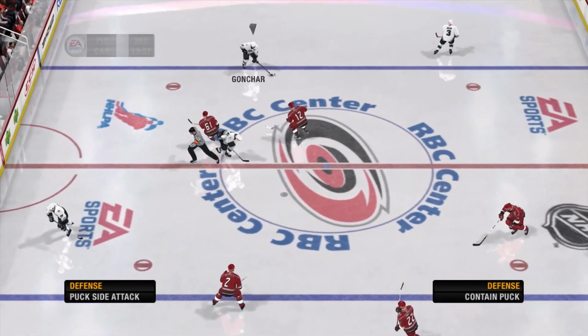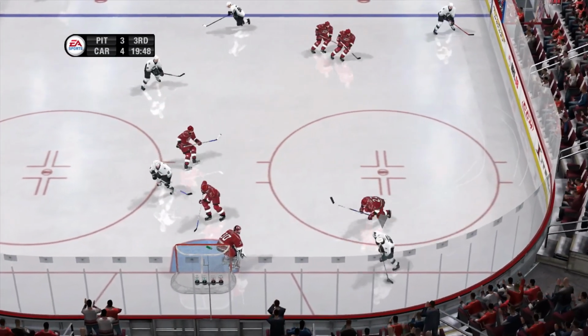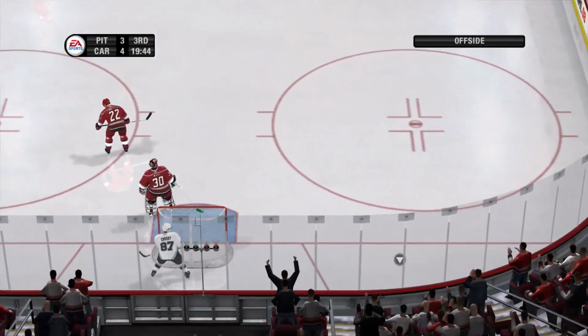These two teams will try and settle it right here as we're underway. Third period action. Face off coming up. That whistles for the offside.